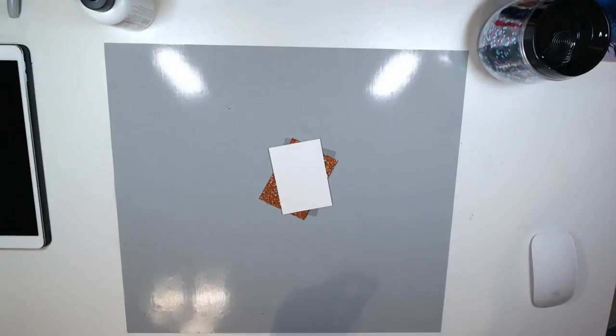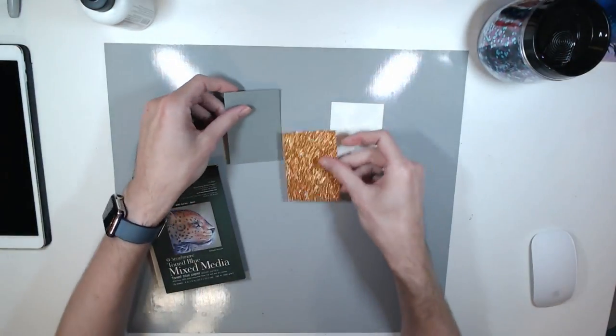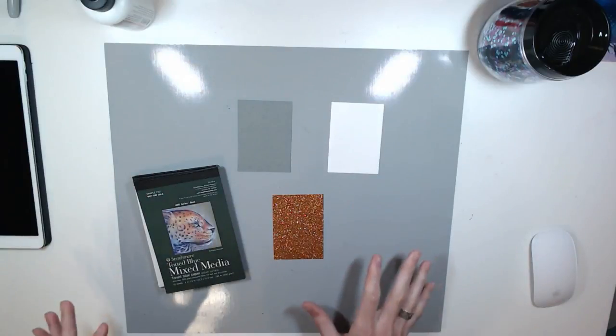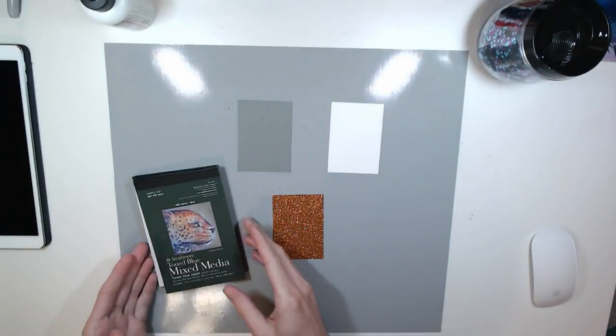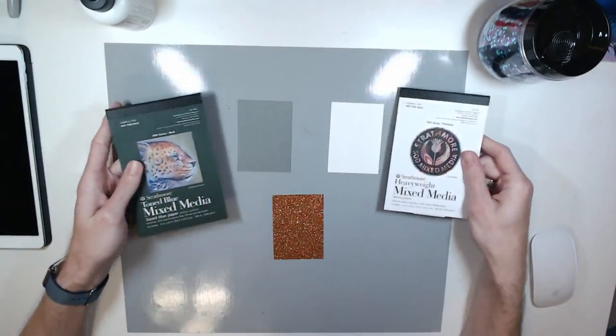All right. So tonight we're making two ATCs. I have ideas for two ATCs. I've gone ahead and started off. I'll put it in the overhead cam for y'all. I've gone ahead and gotten started cutting things out. I know it looks like there's three. There's only going to be two in just a minute.